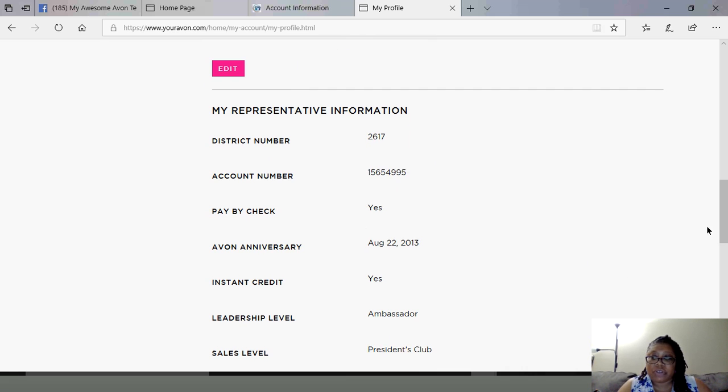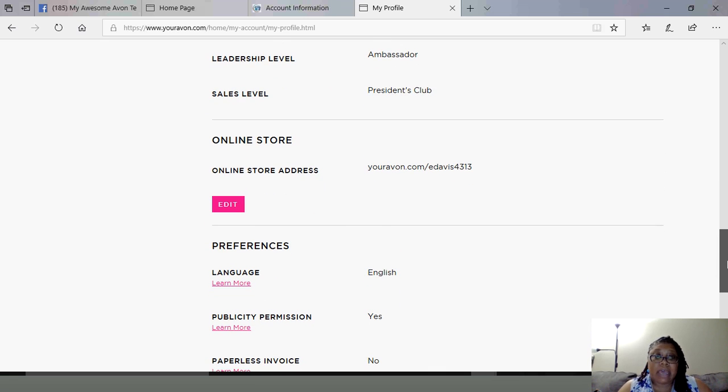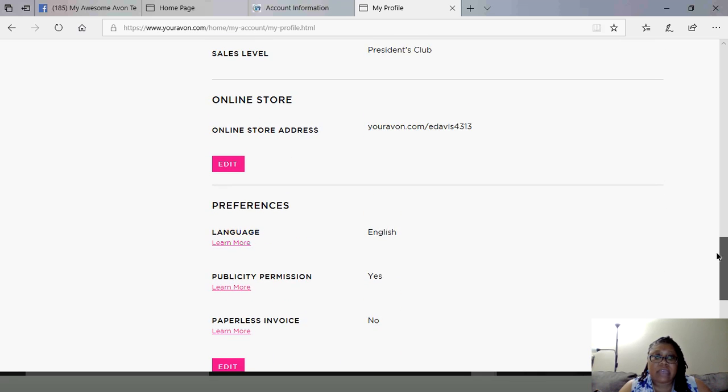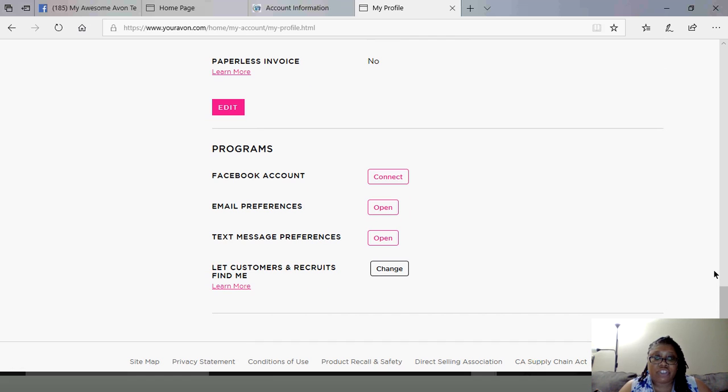It also gives you your sales level, because there are different sales levels. It also lists your online store address, your language preferences, your publicity, if you signed up for paperless invoices, and you can edit this information as well. It also tells you which programs you are connected to. The Facebook account, your email preferences, text message preferences, and they also have a link where you can let customers and recruits find you.